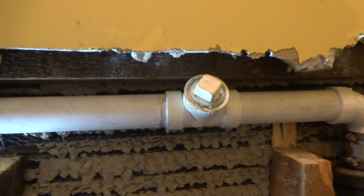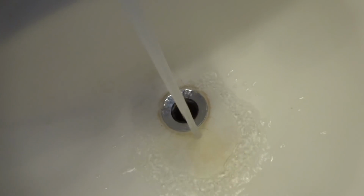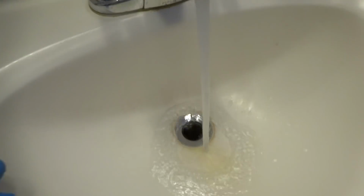Clean out. That's what they call a dandy. Can go either way. Couple of jig clamps. So you're saying that thing's not coming up and down? Yeah. But it's definitely draining now. Oh yeah, it's draining fine. We're doing good.